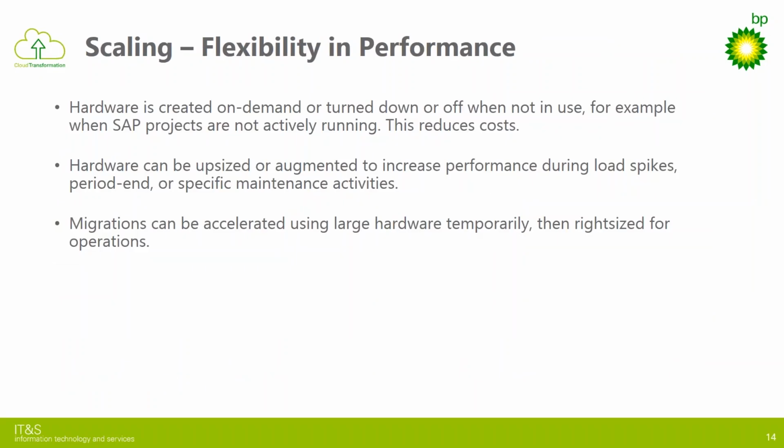Let's talk a bit about scaling. So systems don't have a consistent workload. We might see spikes at period end or during maintenance activity. So with the ability to start infrastructure on demand or resize hosts, we can change the size of the system relatively easily, and we can deal with those changes in workload.